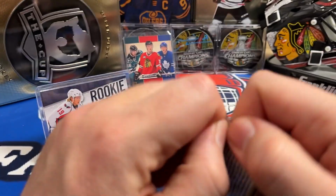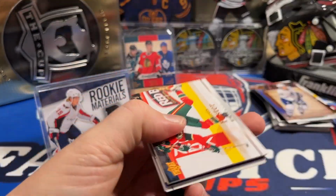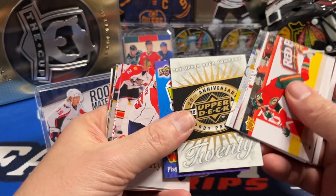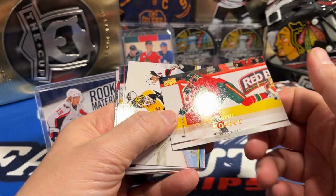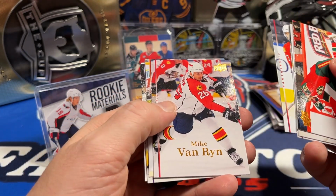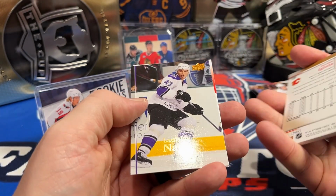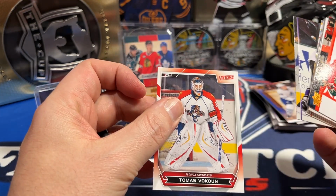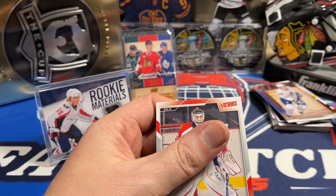And this thing was sealed up wildly tight. So this probably has a whole bunch of marketing materials. Yep, double marketing materials is the culprit. Curtis Foster, Manny Fernandez, Joey Sakic, Steve Montador, Mike Van Ryn, Jerome Ginla, Ladislav Nagy, and closing us out, Tomas Vacon. Okay.